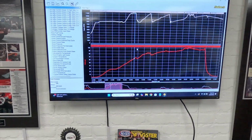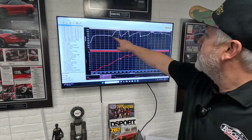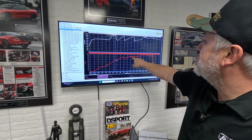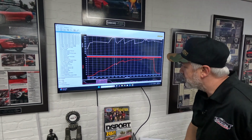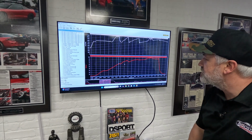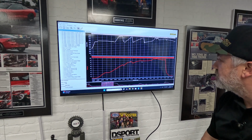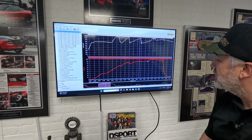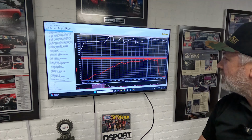I'm going to pull up another piece of information that I think you guys will enjoy seeing. This is boost pressure. The red line is boost pressure. You can see in first gear we make less boost than in second gear, less than in third gear, and in fourth gear we make the most boost. In first gear, about 65 pounds of boost. Second gear, 80 pounds. On the top of third gear, we're at 90 pounds. And then fourth gear, right here, 103 pounds of boost.